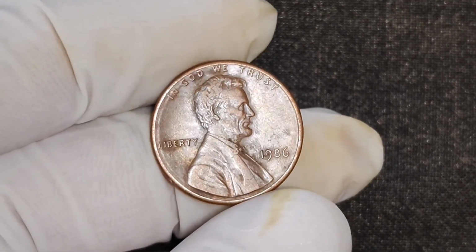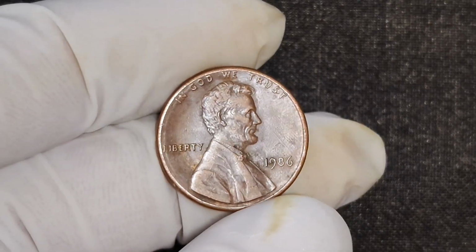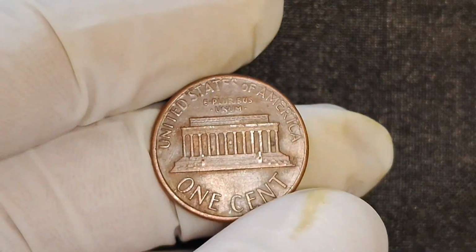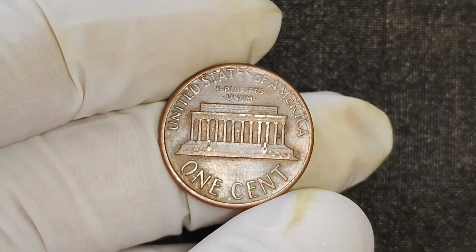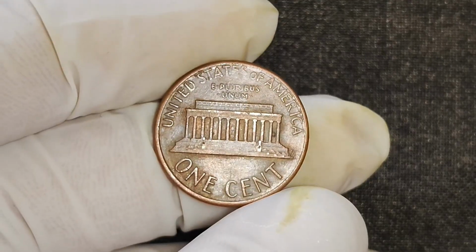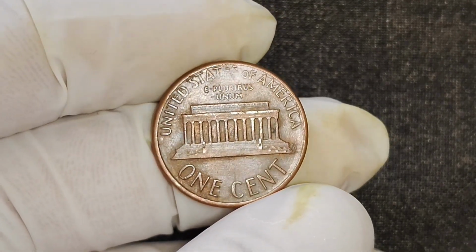The 1986 no-mint mark Abraham Lincoln penny is a rare find, and if you happen to have one, it could be worth a small fortune. But remember, it's all about the details, the condition, the rarity, and getting it authenticated. Who knows? That dusty penny you've been ignoring could be your ticket to a life-changing payday.